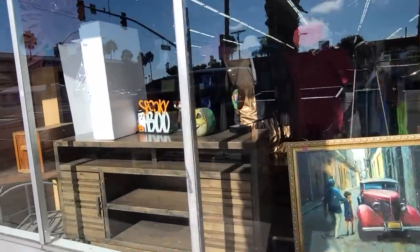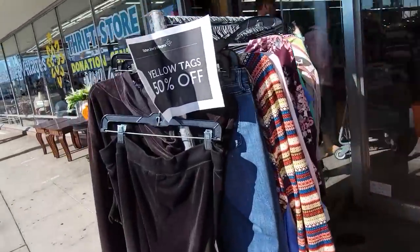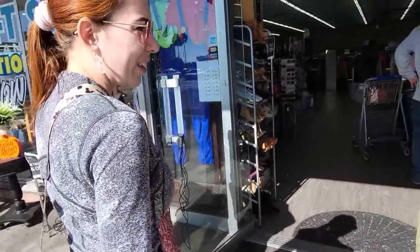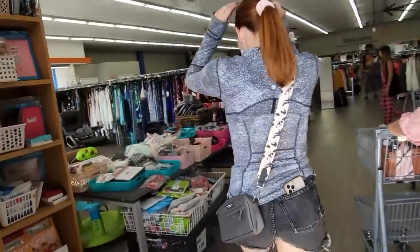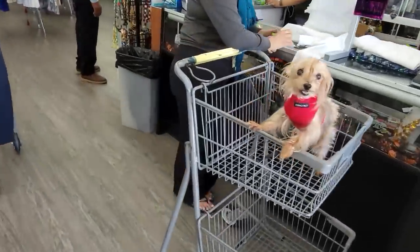Interesting things in the window. I'm kind of digging the pumpkin. Kind of digging the pumpkin head. 50% off yellow tags. Oh, excuse you. You just cut in front of me there. Blue tags are 75% off. All right. Aw, cute puppy.